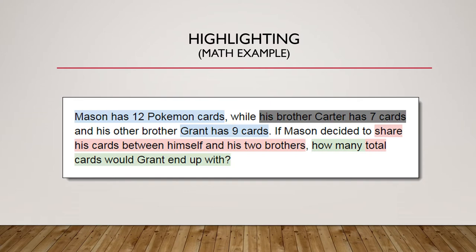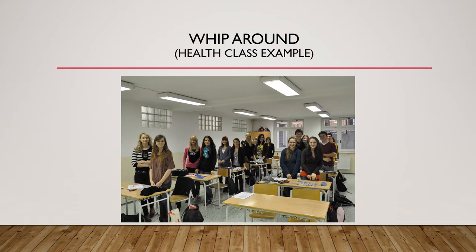The whip-around strategy can be used in virtually any subject. In this case, it was for a health class. The teacher poses a question and the students respond individually on a piece of paper, listing 3 thoughts, responses, or statements to the question. When they're done, they stand up, and then the teacher calls on individual students to share one of their items. As items are shared, students mark off the items that have been called and sit down when all of their answers have been shared. The teacher keeps calling on students until all students are seated.